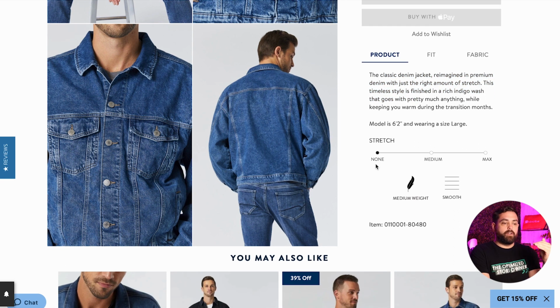they go a step further into their brand, right? And they have the stretch, and they have this nice graphic, which is none, medium, or max, and then they have medium weight, and then smooth. So these are just sort of descriptions of this particular product. But instead of just having it in paragraph form or bullet points, they went the extra step of creating graphics to show you how this product fits or feels on your body, which is really, really cool.